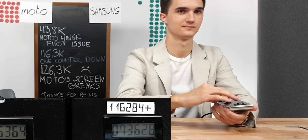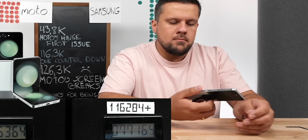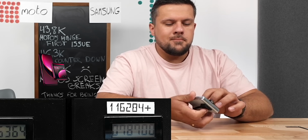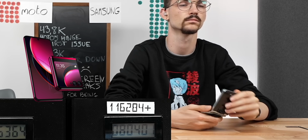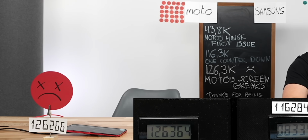A bunch of volunteers, my team and I have been folding the Samsung Z Flip 5 for a week, 24/7, and the Motorola Razr 40 Plus/Ultra for 1/3 of that time because it broke faster. And why did we do that? To find out how many folds it takes for a flip phone to break.